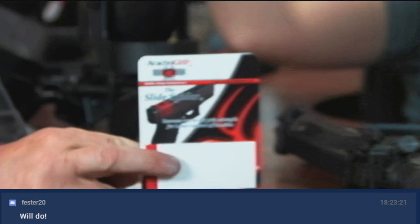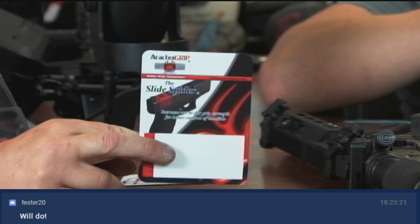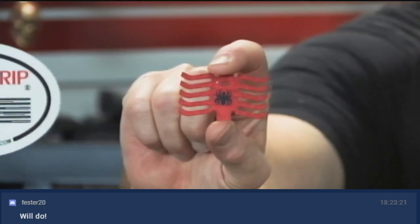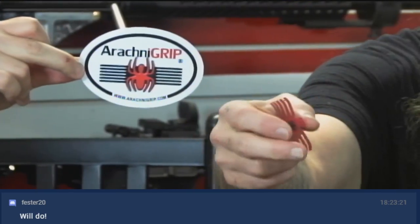Okay. What this is, hold this here. Can you even see it? This sticker. It's like sandpaper. And it goes on backwards. The gun like this. And that's what I'm going to do here.